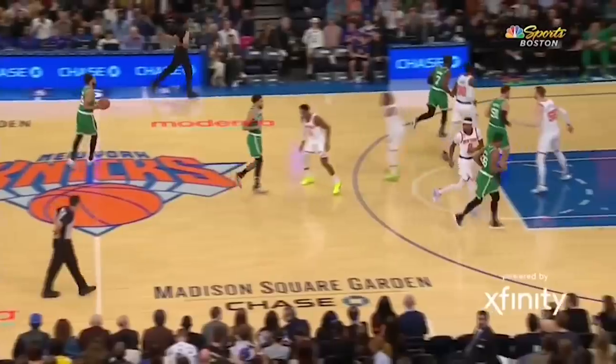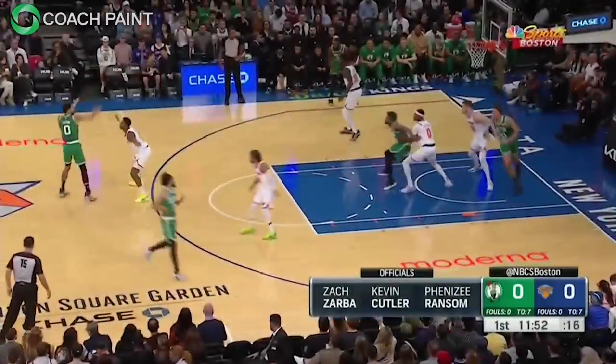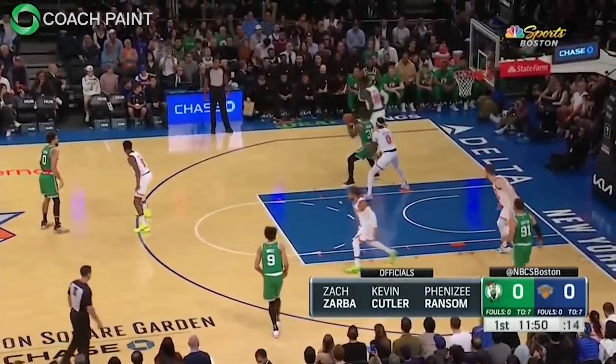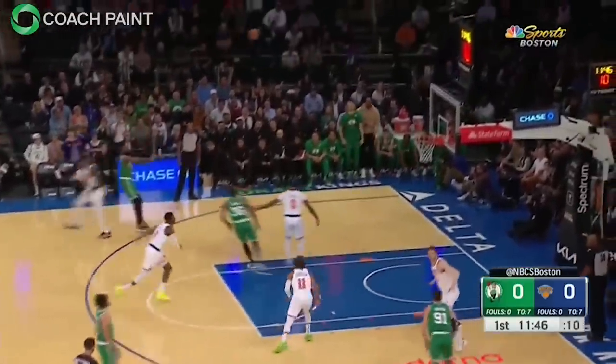They use this cross screen from Smart to get his defender to pay attention to Grant Williams cutting, letting him duck in for extremely low post position. And with shooters all around, it makes it very hard on the defense to stop.